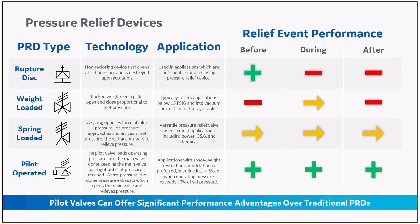And so typically they're going to blanket these tanks with an inert gas because you can see here we've got a minus. Beforehand, you get very, very poor seat tightness on a weight-loaded product. And so that's why we've got minuses before and after, is because the pressure acts up against those weights, and those weights are not heavy enough to cause high seat tightness, right? So that's weight-loaded technology. Then we move on to the spring-loaded pressure relief valve, and this is one that we're probably the most familiar with.